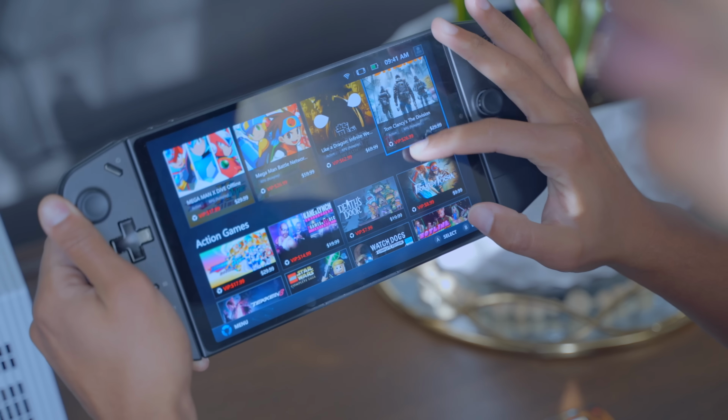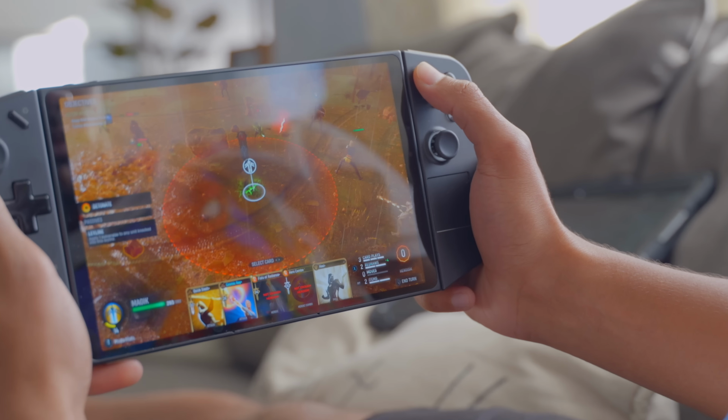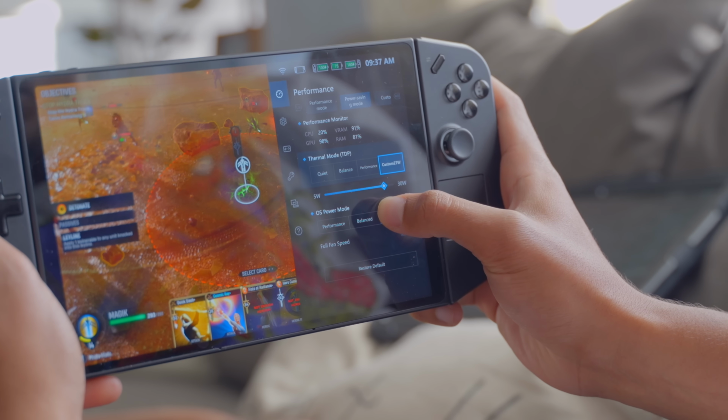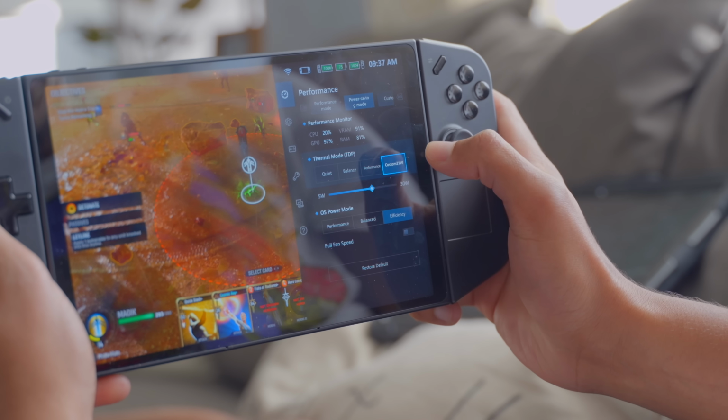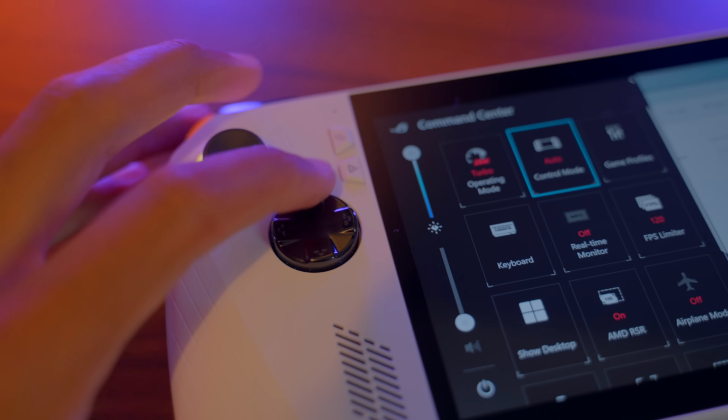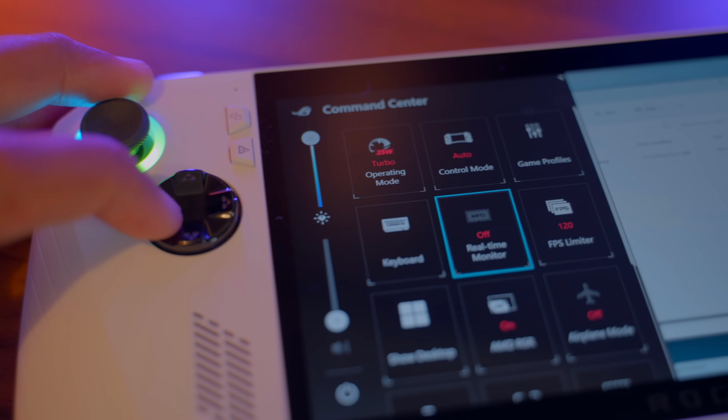Now, when looking at the command centers for both, what's great is that you can click a button and it opens up a little sidebar menu that allows you to toggle graphics settings, how much power you want to pump into the games that you're playing, your brightness, your volume settings. And it's interesting because on the ROG Ally, it's quicker and more accessible, and you can customize exactly what you want on that sidebar. That way you don't have to really toggle into menus.